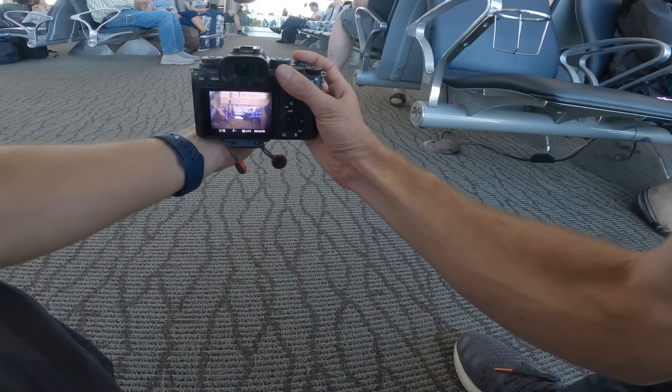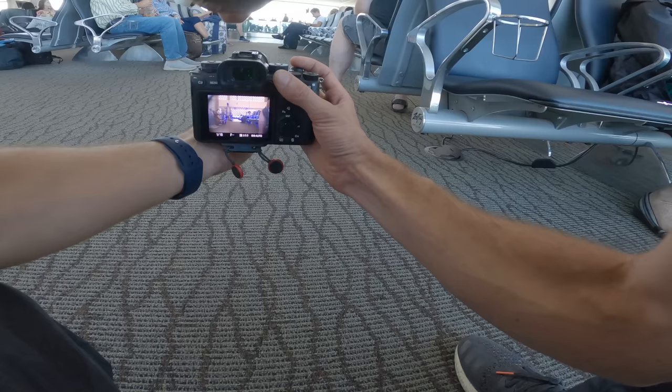Yeah, that way you can hide people also a little bit. Probably will have to recrop that.